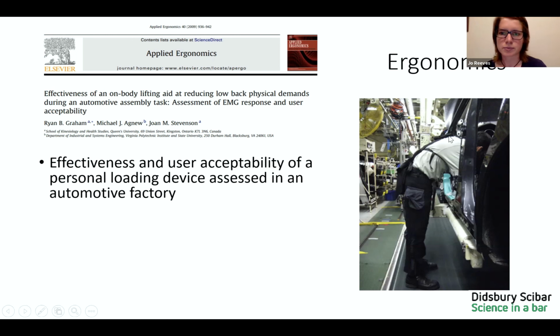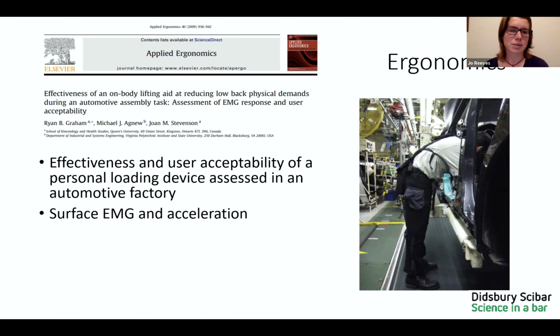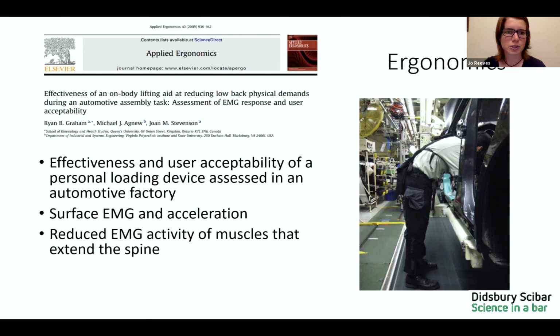So you can just see here there's a sort of black strap that's down the back and around the waist, and I think it goes all the way down to the ankles as well. And it was designed to offload the muscles while the workers are bent over for long periods of time in the car factory. And so they used EMG again to evaluate what was happening with the muscles, and also some of those wearable sensors to measure things like acceleration of the body.